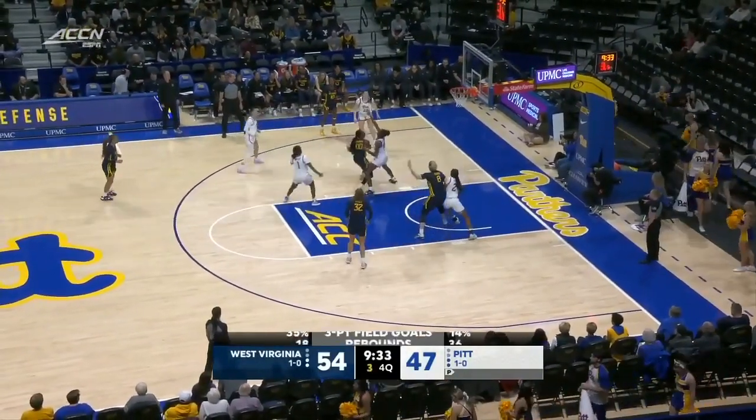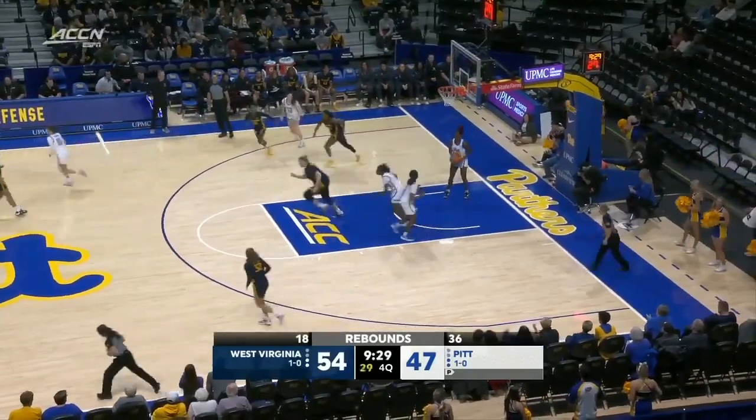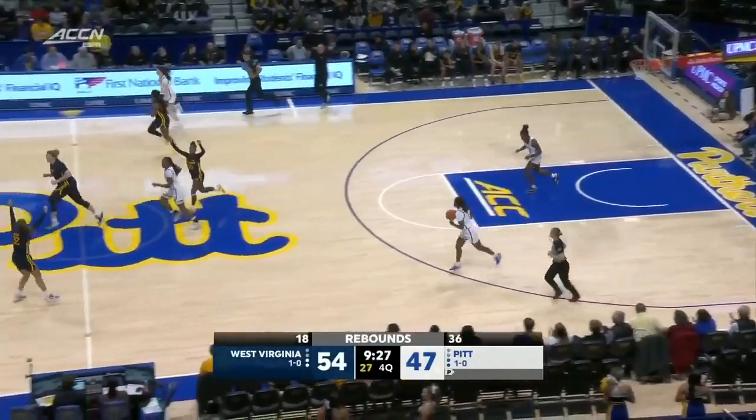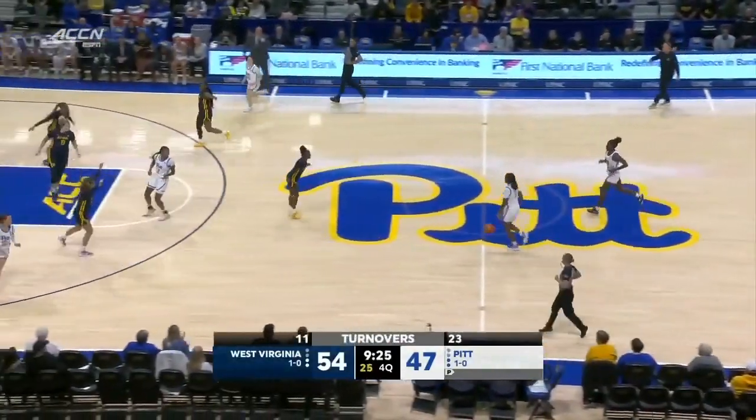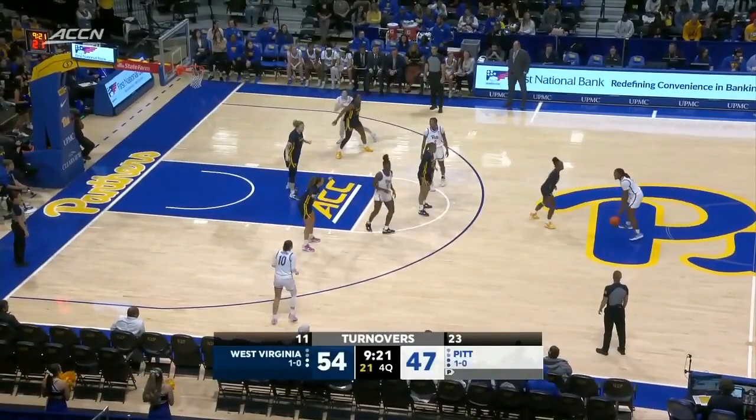Harrison looking down low. Hemingway blocked by Iredell. Great defensive stance by the Pitt Panthers. Let's see if they can capitalize on the offensive end.